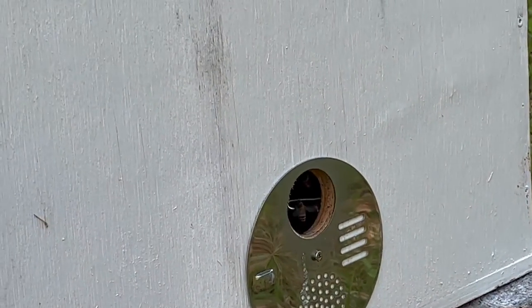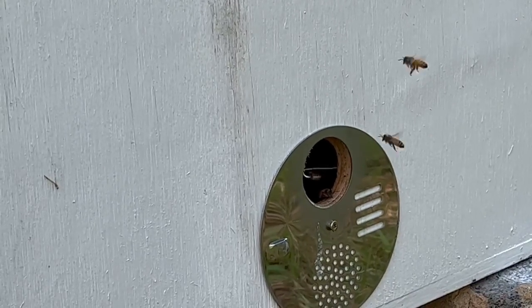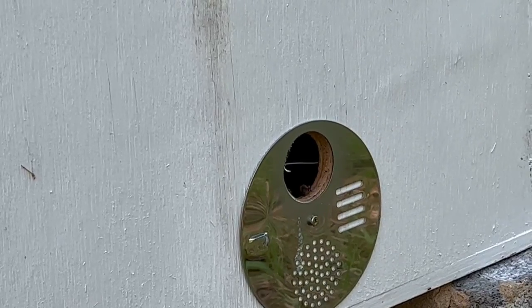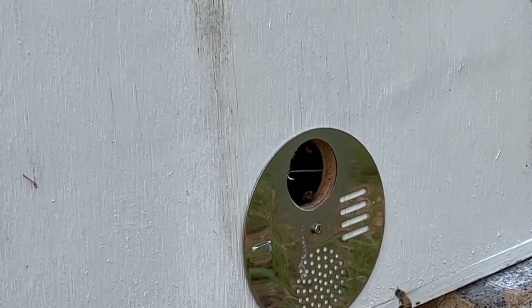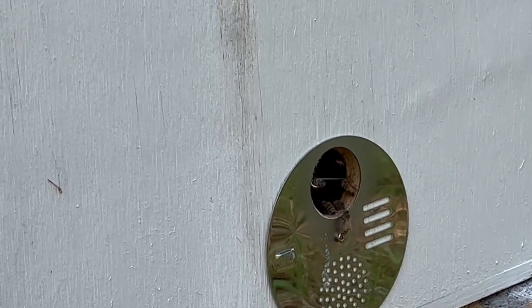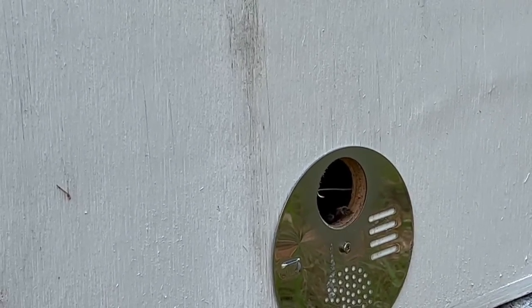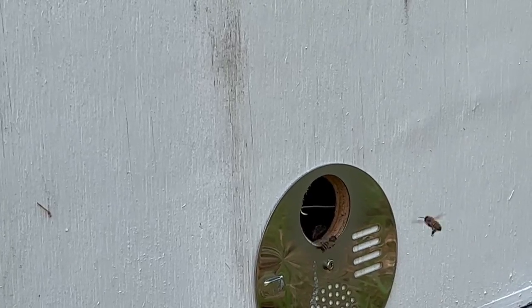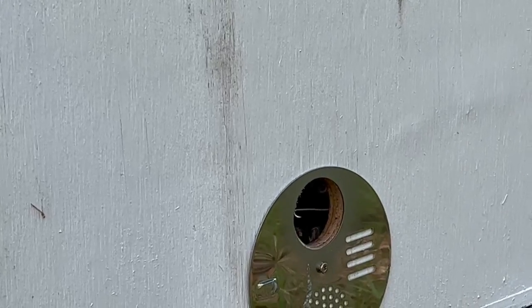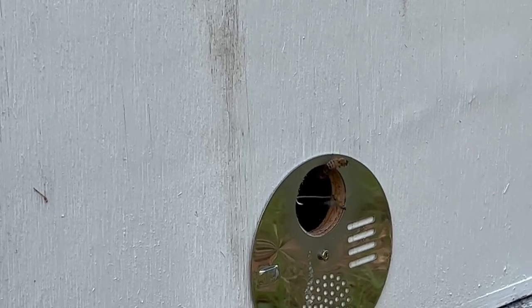Let's see if we can get a picture of one of the girls bringing in pollen. She had a load of pollen. Hopefully that showed up on the video. So, in general, they won't bring in pollen unless they're rearing brood. So, hopefully that means they've settled down, started drawing some comb in there. Probably going to put them in a regular box on Friday or Saturday if I can get the box built.